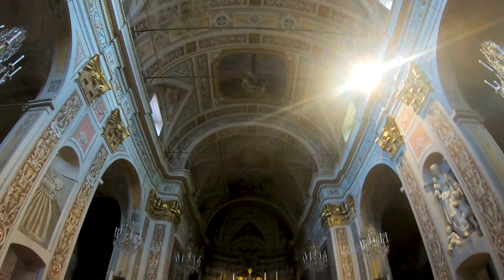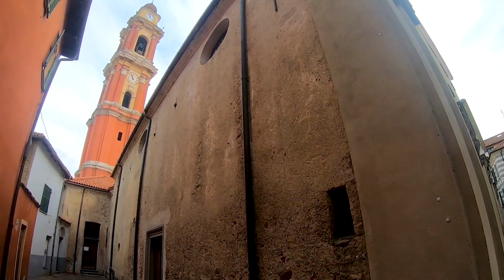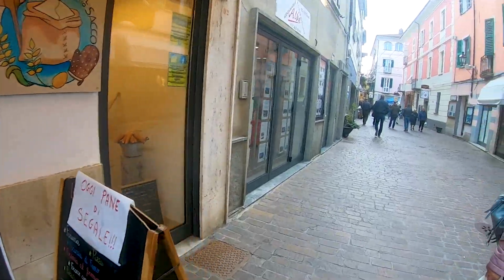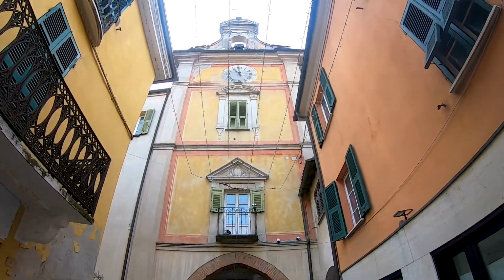I was happy that I got a chance to visit this magnificent city, even though it was just a bit more than 30 minutes that I had in the city, but it was just a walk of about 5 minutes from the station to the city center, so I had 20 minutes to spend in this interesting city with a lot of shops, markets, and also nice buildings. So I can highly recommend going to Cairo Montenotte and spending a bit of time there.